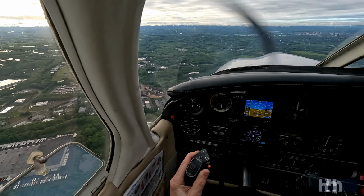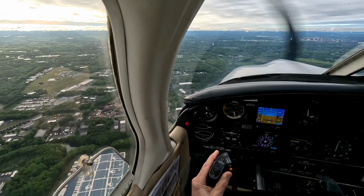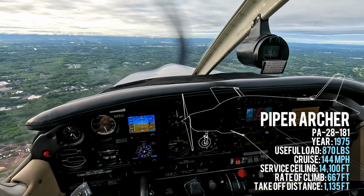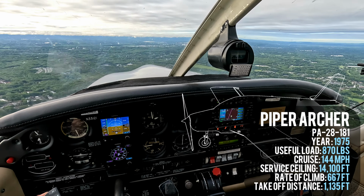Brainard Tower, Archer 33121 with Papa, 8 miles north, inbound landing. Archer 33121, Brainard Tower, enter the left downwind runway 2 and report midfield. Enter left downwind runway 2, report midfield, Archer 121.